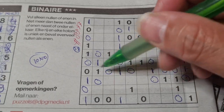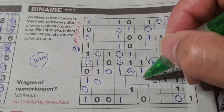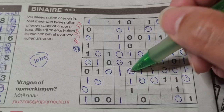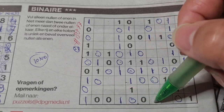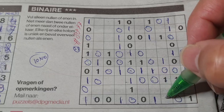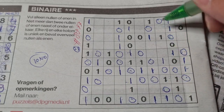Between the ones comes an O. 1, 2, 3, 4, 5 O's. So the rest are ones. Double one. Here no, there no. Double O. Here one, there one. Double one. Here no, there no. Double O. Here one, there one. 1, 2, 3, 4, and this is number 5. Between the ones comes an O.